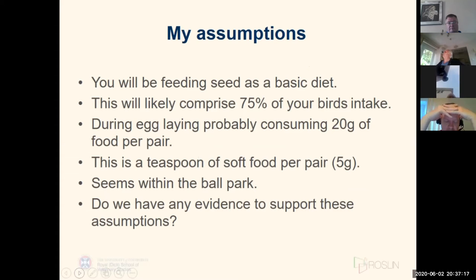So let's think about how to bring this together in terms of what we can do, given we know we're doing something that is completely stupid, such as feeding seed. We're probably looking at seed being probably 75% of your bird's intake. And during egg laying, their maximum consumption is about 20 grams of food per pair. So how much soft food are my birds taking when they're breeding? Probably about 5 grams. So for me, that's 20 grams of food intake, but a teaspoon of that is egg food, soft food. That's probably a realistic guess if you're going to try and guess.